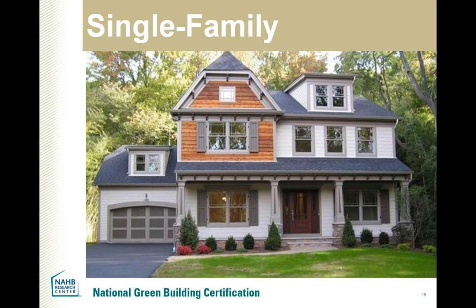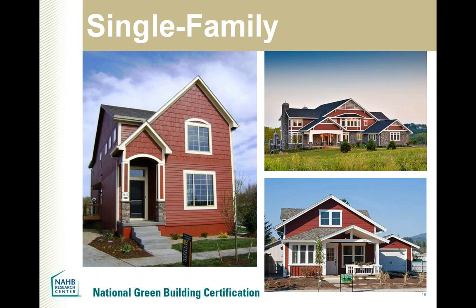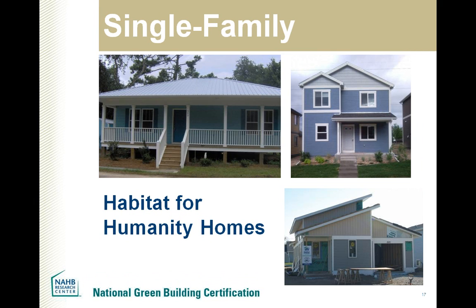Single family, of course, we've seen the very large custom home. We've seen the upper right-hand side, the large kind of rural estate. Down below that, the typical suburban lot, and to the left, the very small infill lot. So we've really seen the whole spectrum and lots of affordable housing. And we don't have the benefit of having the ability to subsidize the certification fees for affordable housing, but we have a lot of habitat homes. We have a lot of housing authorities or local CDCs that are coming in with their projects. The picture on the upper left is a Mississippi habitat home. They used to do all their homes at the gold level and now have actually moved to emerald.